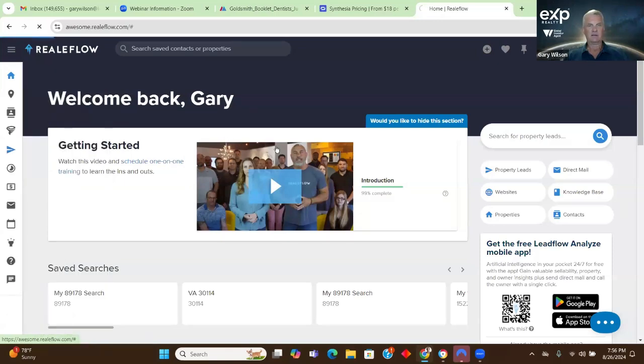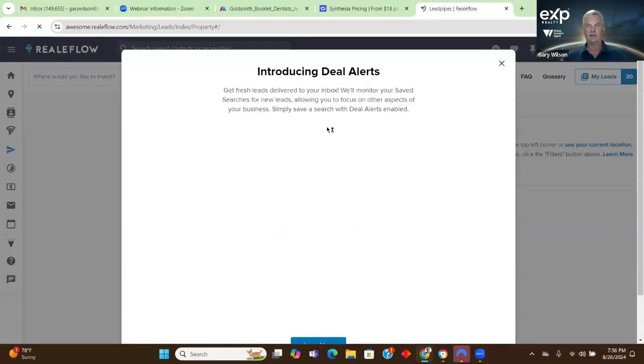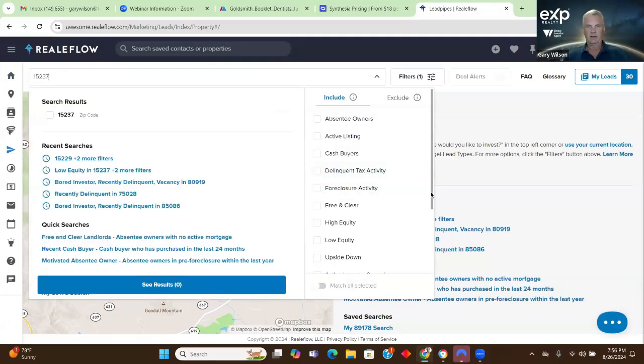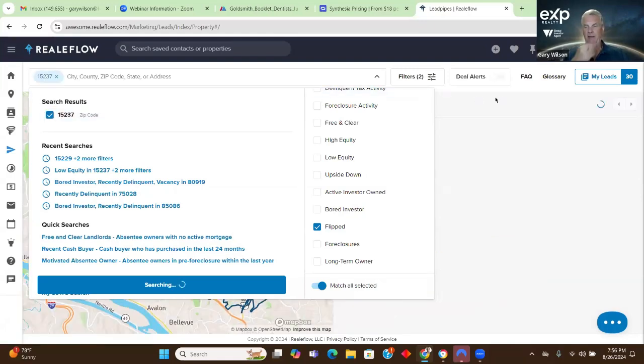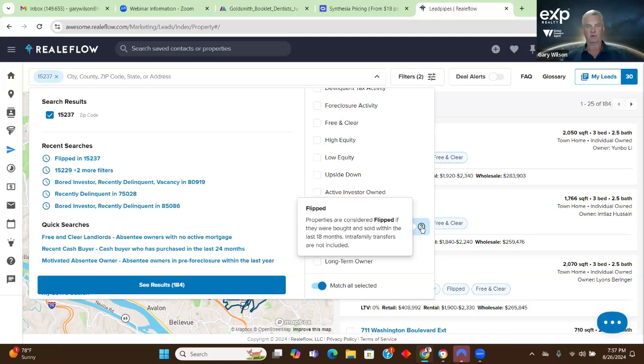That said flipping or flips or flipped. So let me cross off of that. 15237. And I'm going to drop down here and select flip. So now it's going to look for all the properties that were flipped in 15237. And what you do is you get the addresses here. There's going to be several, I'm sure. This is flipped if they were bought and sold within the last 18 months. I generally use a year. There's been 184 properties flipped in the last 18 months.